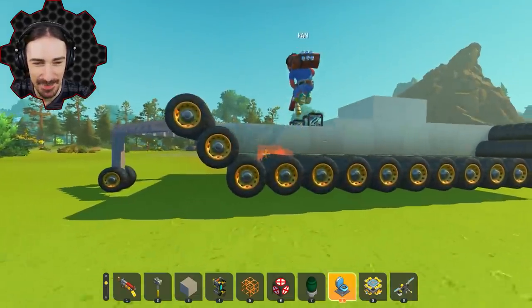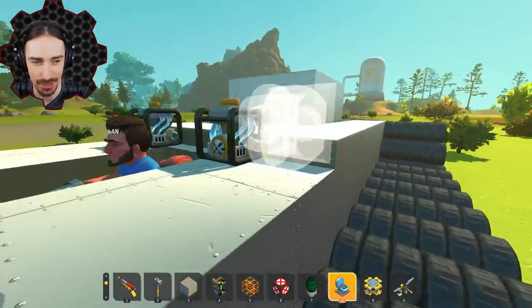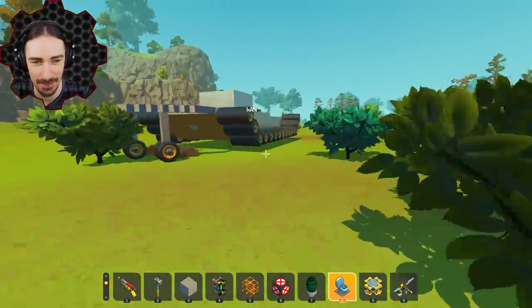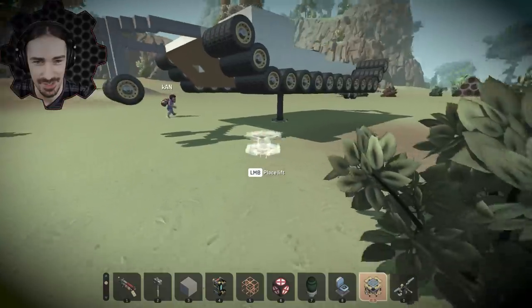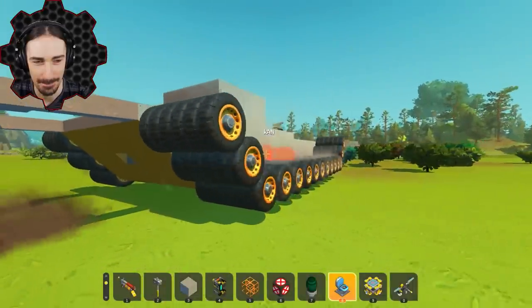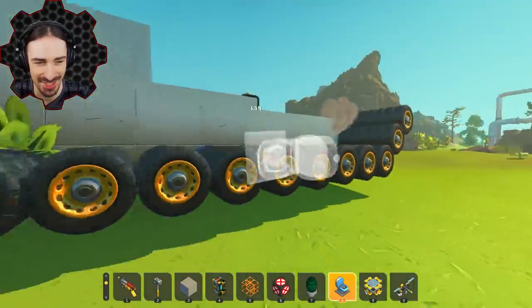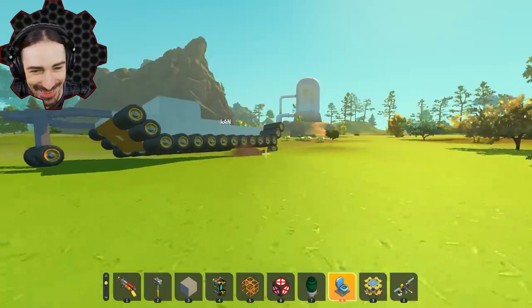But you said it was a ship, so I'm assuming this is supposed to go in the water. I didn't say it was a ship. This is obviously a ship. Oh! You literally just said it was a ship. Did I? I don't remember saying that. I think you said it was a ship. No, you said it was a ship. I guess the footage will tell. I have no recollection of this. I could have sworn that you said it was a ship, bro.